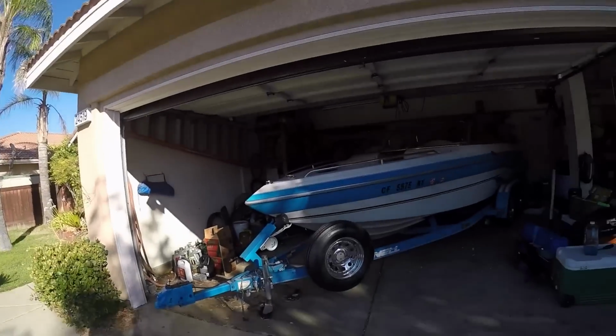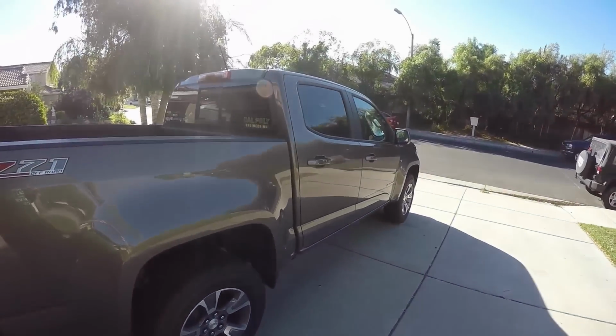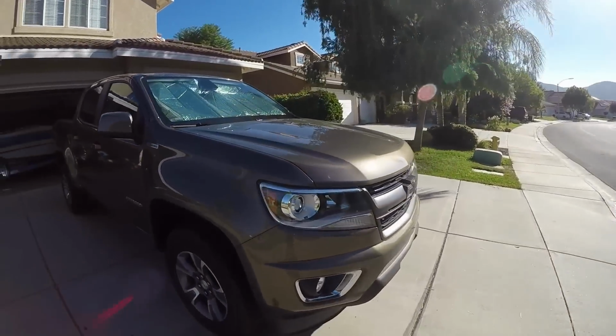Alright, what's up, YouTube? So I know it's been a while. I suck. I got a bunch of footage, just not uploading it. Not enough time to edit. But here you go. This is the project today. And that's what we're gonna tow it with. 2016 Duramax Colorado. Let's actually do a towing test with it now.